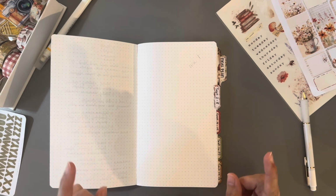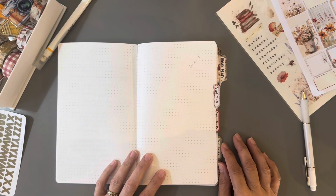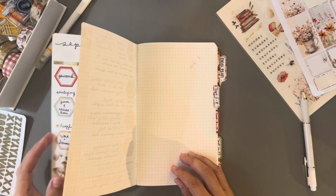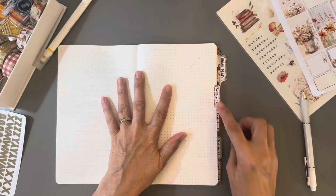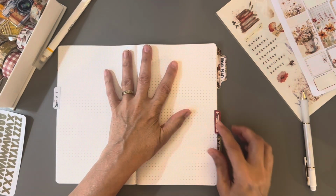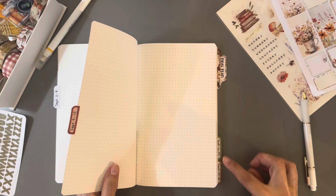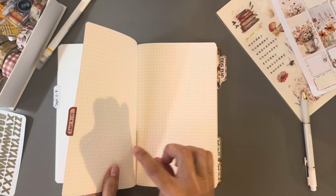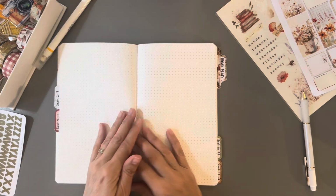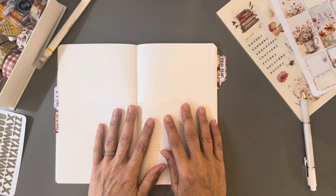But anyway, what I thought about last night is that after my goal pages, I want to do a week layout, and I've already moved one of the tabs. The second week layout, then I'm going to move these tabs and do all my weeks in the front. And then I don't have to script every day if I don't want to.